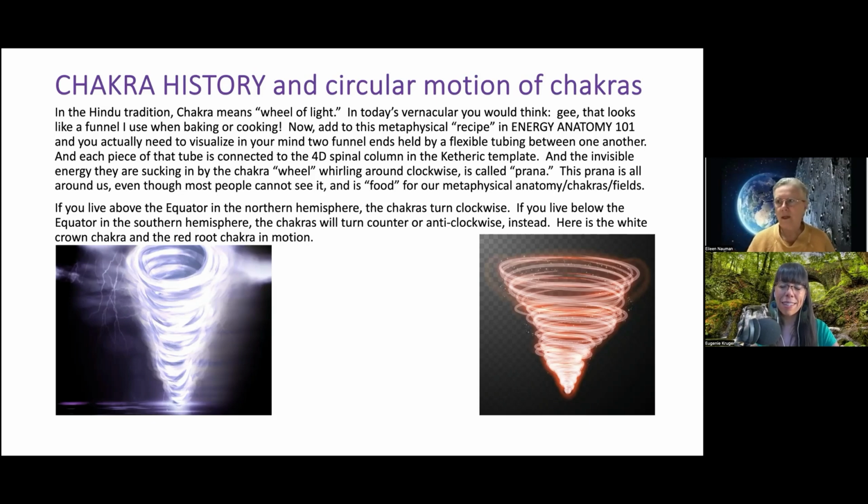It is a specific frequency and vibration. And that will give you the color of whatever it happens to be. Putting it in practical language here. And I said these chakras are invisible, and they are sucking in via the chakra wheel. They're whirling clockwise, and that's the prana that's being pulled in to feed everybody. And I said the prana is all around us, and that's something. If you don't ever see it, don't worry about it. If you're alive, you know it's working. I said if you live above the equator, the northern is clockwise, and the southern, it is counterclockwise.